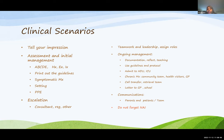Don't forget about symptomatic management. For someone who came with a fracture, don't forget about pain management. Don't forget about paracetamol for the fever. And think about the setting. If a patient came to the ER, take him to the resus room. If the patient is in the postnatal ward, take him to the NICU. So don't forget about your setting as well.